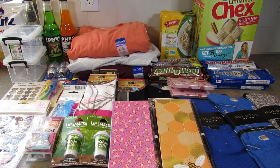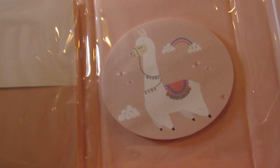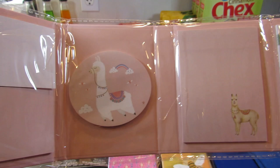And then I got this one with the alpaca because it's freaking adorable. So when you open it up, you get the plain ones. Look at that. And look at those. Might help if I put it back so you could actually see it. But aren't they adorable? So cute. I don't know why I said it in a creepy voice.